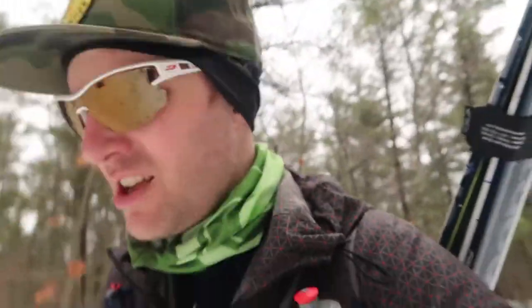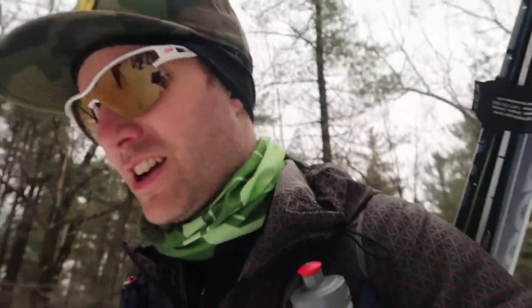We started, there's no snow on the ground. It's interesting what a few hundred meters of elevation can do. Poured rain last night in Ottawa, but over here, so far it doesn't seem to have done too much damage to the top of the hill.